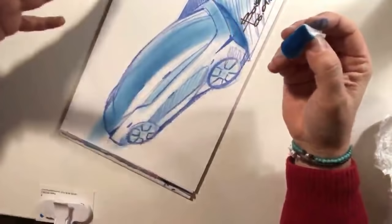But anyway. Okay, now let's make the second layer. Okay? And I'm going to make the dark part darker. Because that's what we want.